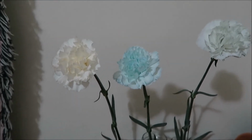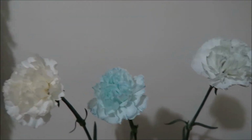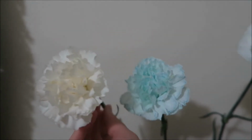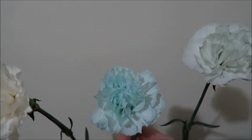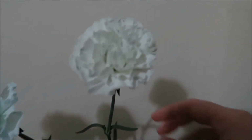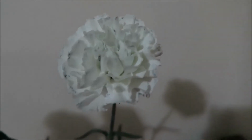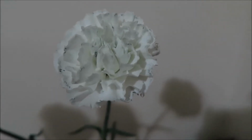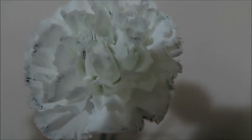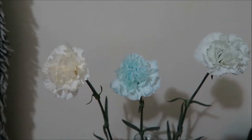So this is what, like less than 24 hours later? So after this morning, this one still has not changed colors. The blue one looks beautiful. I want to go back now and look at what it looked like this morning. And this one is finally starting to have some purple tones to it, but it almost looks more blue than it does purple. So Matt's suggestion is more food coloring.